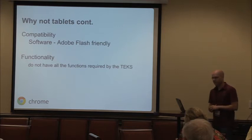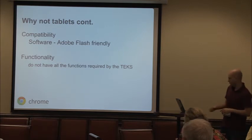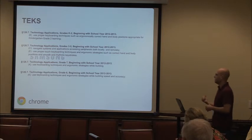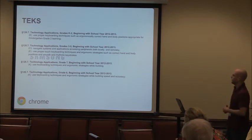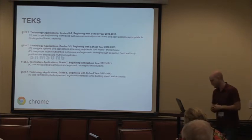And then functionality. Tablets just don't have the functionality required by the TEKS. If you go into the TEKS, you can actually see that proper keyboarding techniques, such as ergonomically correct hand and body position appropriate for kindergarten, is required. I didn't even know this until our instructional technologist pointed that out to us.